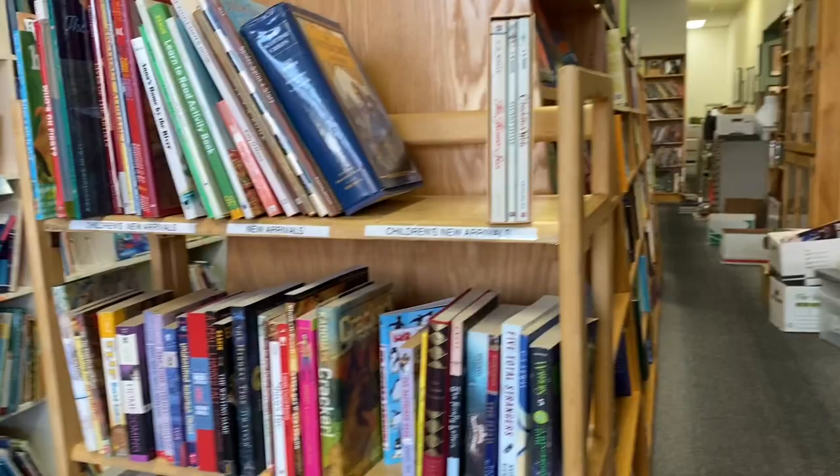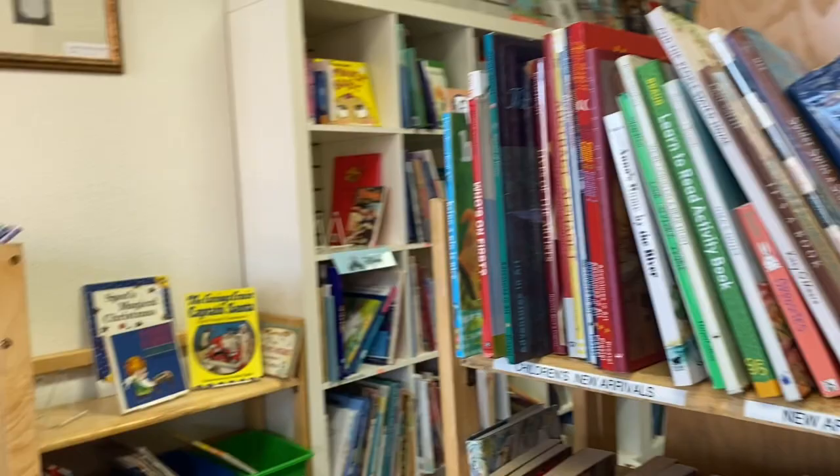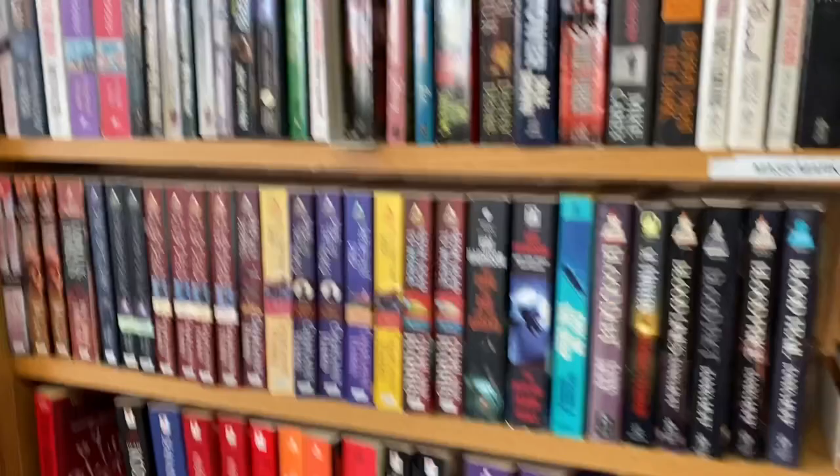And here we have new arrivals for the teen and children books. And there's some Nancy Drew in there, Mr. Popper's Penguins, Charlotte's Web, a lot of good choices. And here are some of the romance books. I don't know if there's any particular order to those. Maybe they're more popular ones, or I'm not sure.